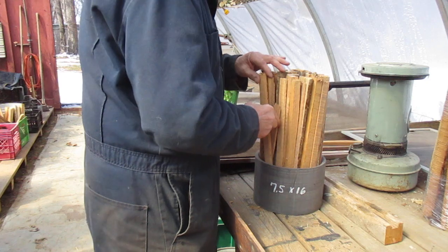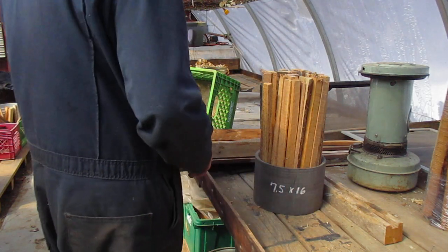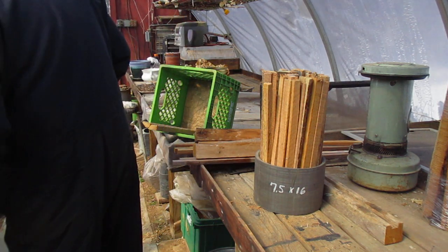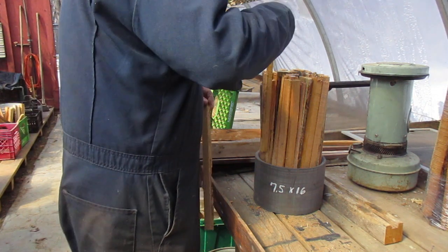These things. What is this one here? Huh. Reject. Quality control. Where's the quality control at this place? There must not be any. No quality control at all. What's wrong with this place?